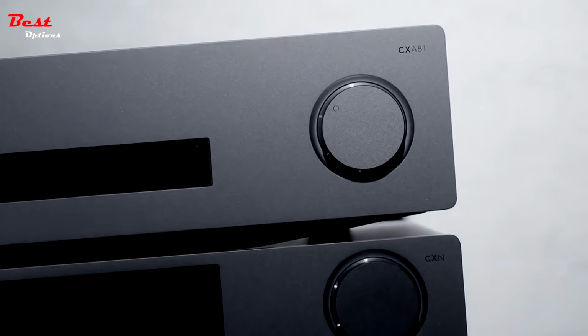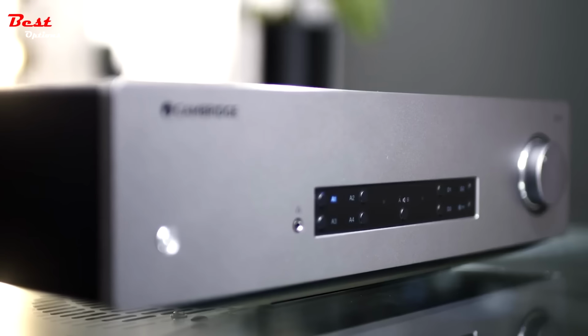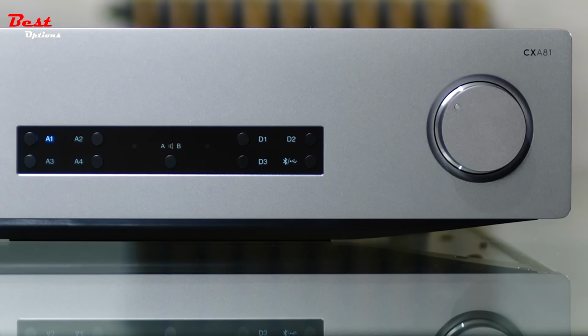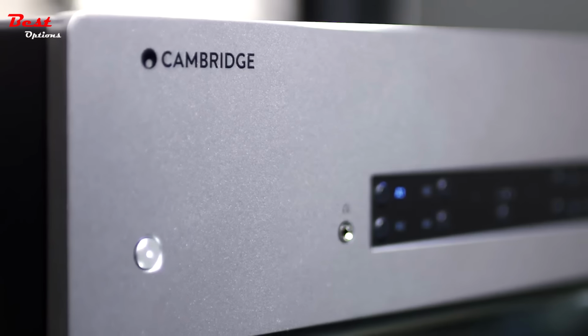And the CX-A81 is the same, yet somehow even more so. The sort of music you like to listen to makes no difference to this amplifier. It's a master of tone and texture. It never overlooks even the finest details. It's able to communicate the most affecting elements of a recording in the most direct and unforced manner imaginable.